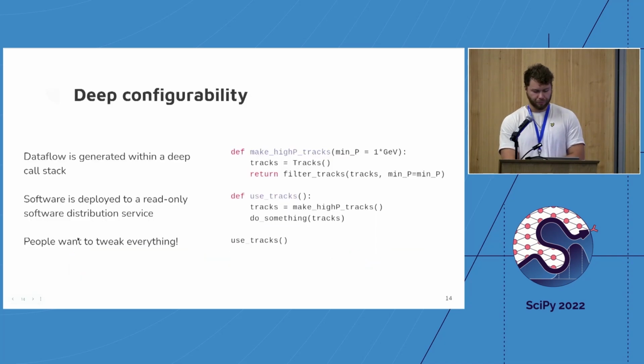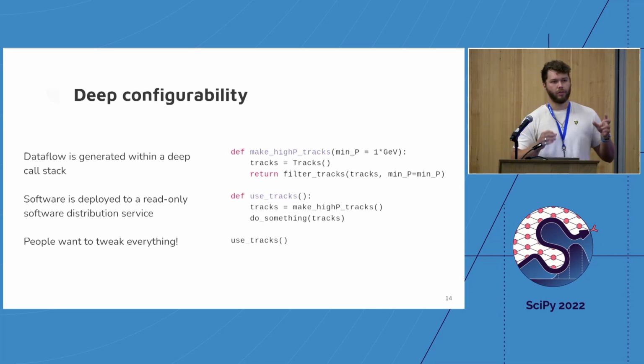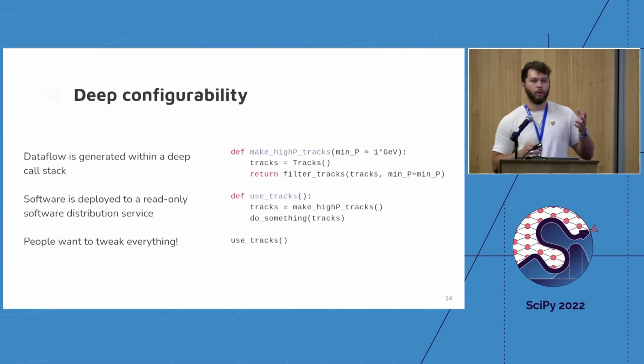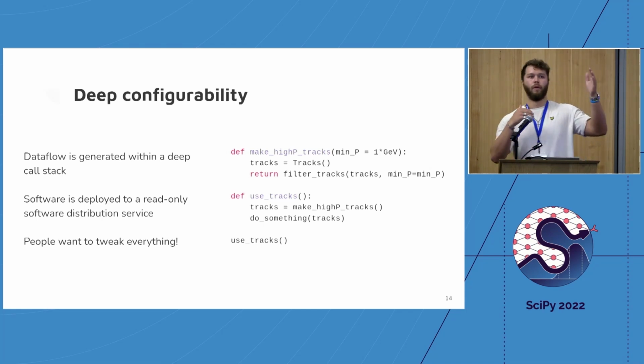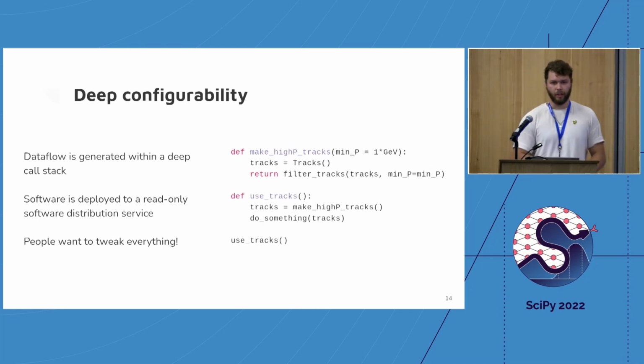One thing that I want to talk about if we do things like that: our data flow is generated within a pretty deep call stack. So if you ask for kaons, then the kaon function will ask for particle trajectories, and then the particle trajectories function will ask for decoding and for tracking and all these things. So by the time we have kaons, we're already in a 10, 12, 15 layer call stack.